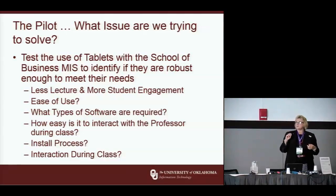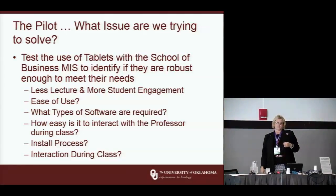So we were trying to test with the use of tablets with the School of Business, MIS specifically. We wanted to do less lecture, less of this type of stuff, and more interactive things, so more student engagement. Ease of use, we wanted to be able to use multiple different applications, make it really easy for the students to be able to use, but also to take it and do some things beforehand, before they came into classroom, and have the ability to do that.